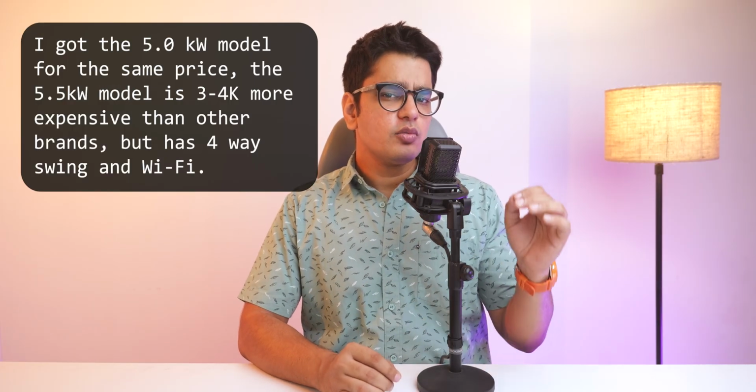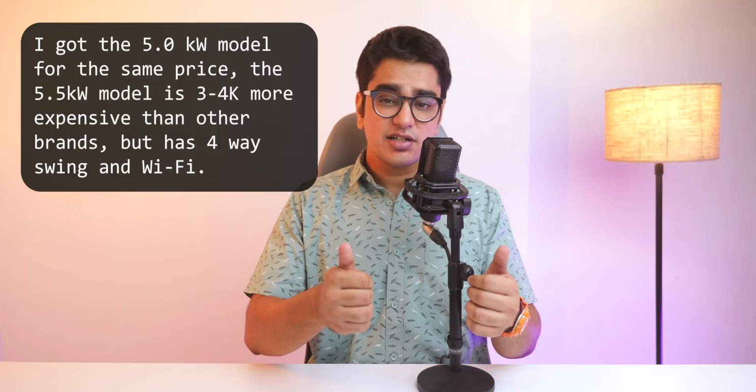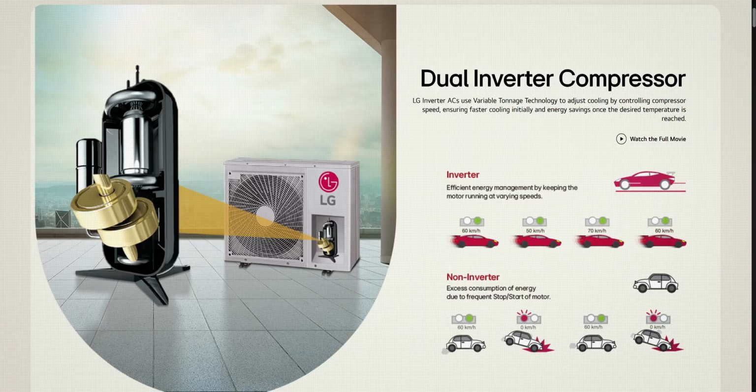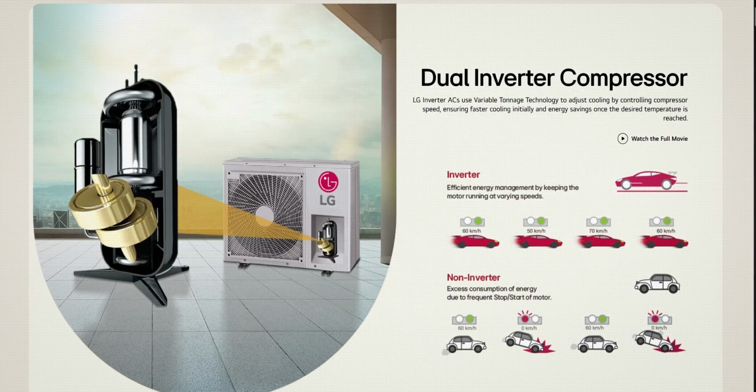LG ACs are generally more expensive than brands like Panasonic or Samsung, but I was able to get them at an almost equal price this year, and there are features in LG ACs that actually make your experience better. The most important feature is of course their dual inverter technology. This makes the AC unit more silent, more efficient and more durable.